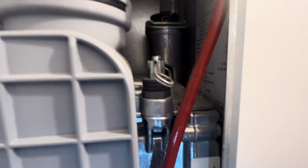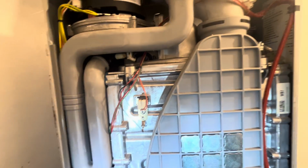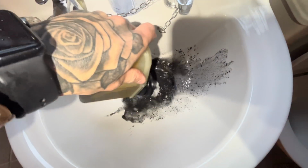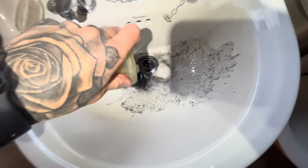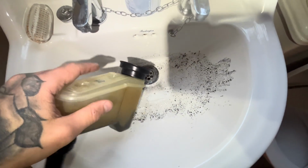Again, this one's been replaced. I think that's about it. But like I said, they're very compact. Nice. And that has definitely been done every year.